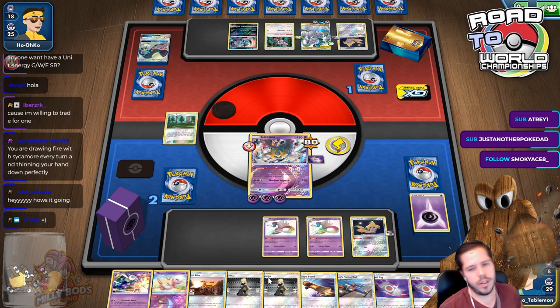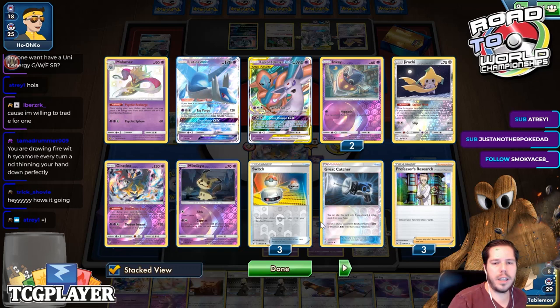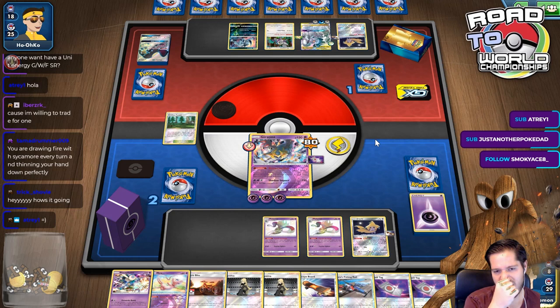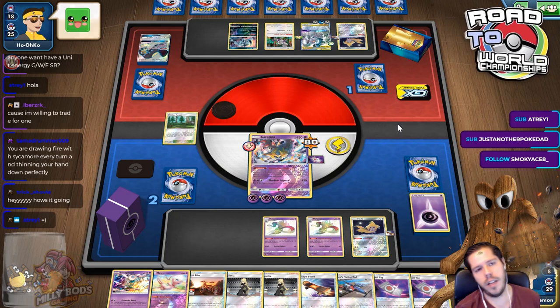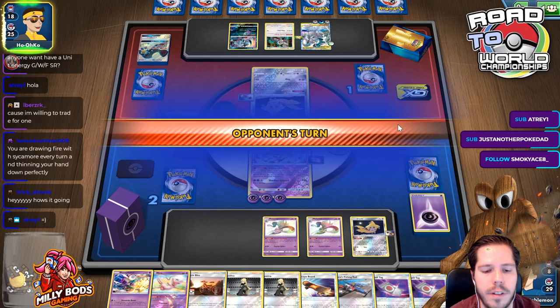There's the Lana's Fishing Rod. I needed that to possibly take a knockout. Like if I put back the Latios and managed to take a knockout there with the Latios, I would have been in a fantastic spot. Well, not so much because of the Fion, so I guess that was still a big out, but he had just used it. So I don't know. Definitely tough. Yeah, definitely tough. All right.